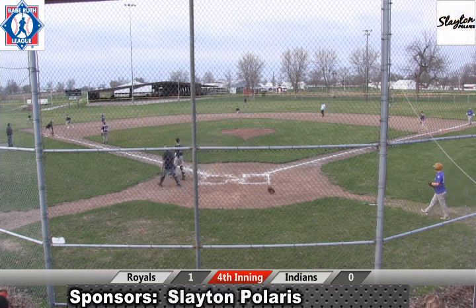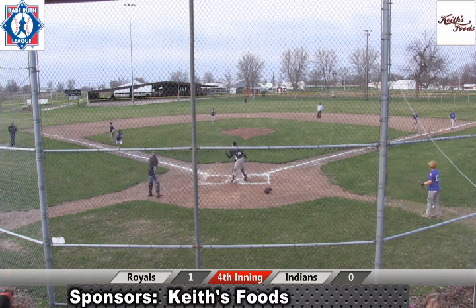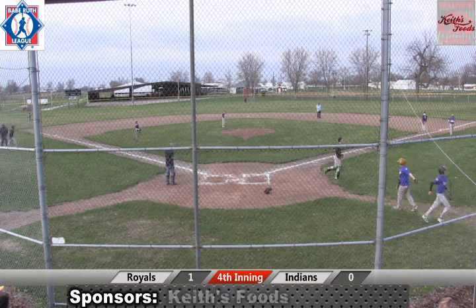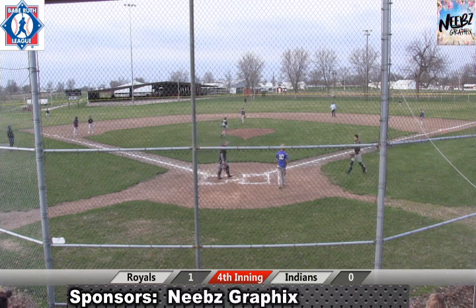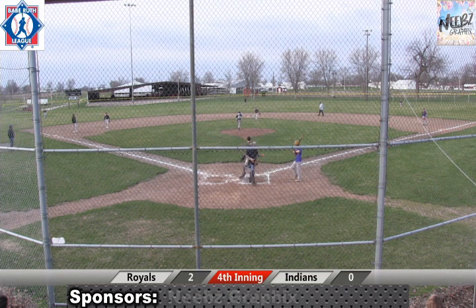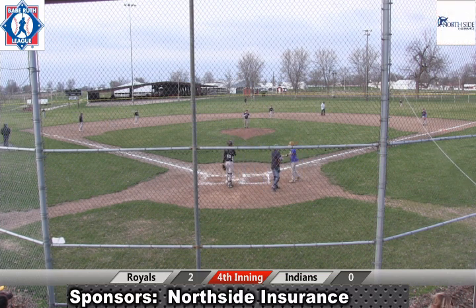And now the throw to third as Batterson tries to take third. It gets away from the third baseman. Batterson rounding third, headed home. The throw to the plate, and he is safe as the catcher dropped it. He dropped the relay throw from the plate, and that is the second run scored by the Royals to make it 2-0. A lot happened on that play.